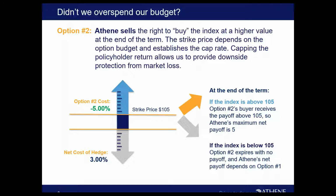But when you combine these two options together, the one that we've bought and the one that we've sold, the maximum net payoff of the two is $5, which is what establishes the cap rate for the policyholder. So that's how, based on the pricing of these two options and our option budget, we determine where we can set the cap rate at any given point in time.